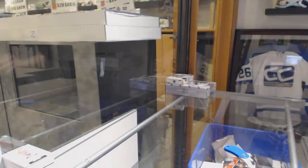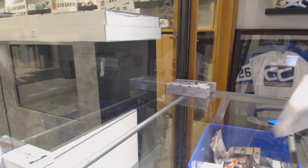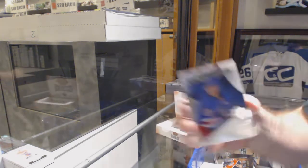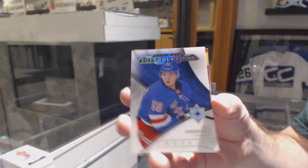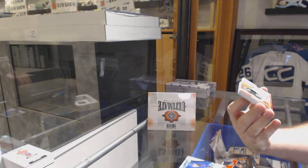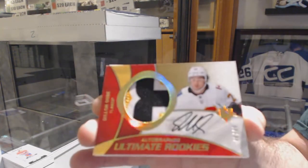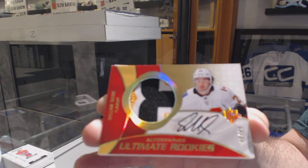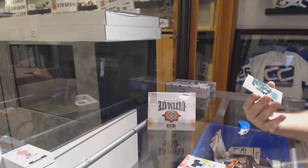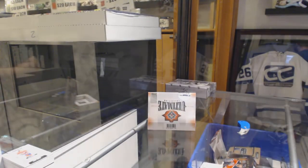All right. Ultimate. Pack feels thick. We've got an introductions for the Rangers, Elias Anderson. That's probably why. For the Calgary Flames, Ultimate Rookies Patch Auto Retro, number to 49, Dylan Dubé. That's a sexy swatch. For the Dallas Stars, 399 Miro Heiskanen. And another ultimate introduction of Ryan Donato for the Boston Bruins.